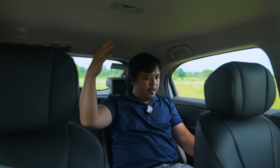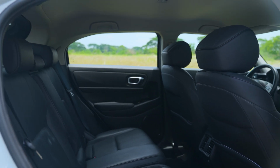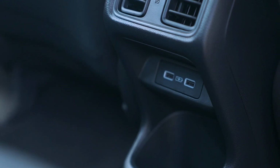However, in terms of headroom, it's kind of a little restricted, okay? And when it comes to elbow room, I can say you might fit two full-size adults here without any problem, but 3 might be pushing it a little too far. You have 2 air vents. You have 2 USB ports for charging your mobile devices.